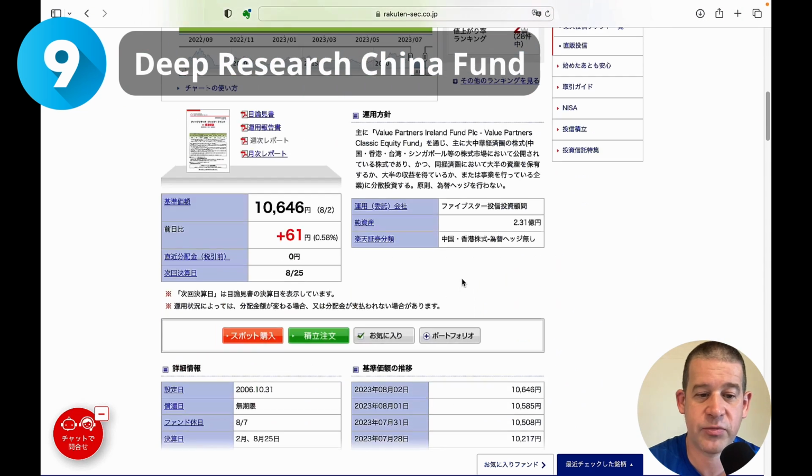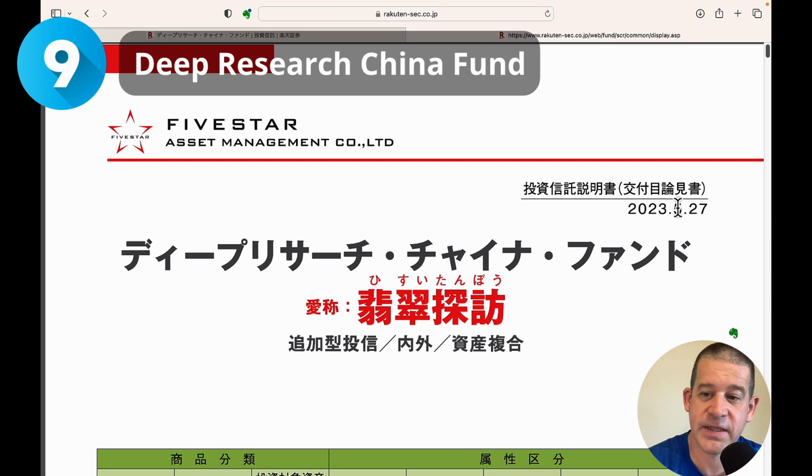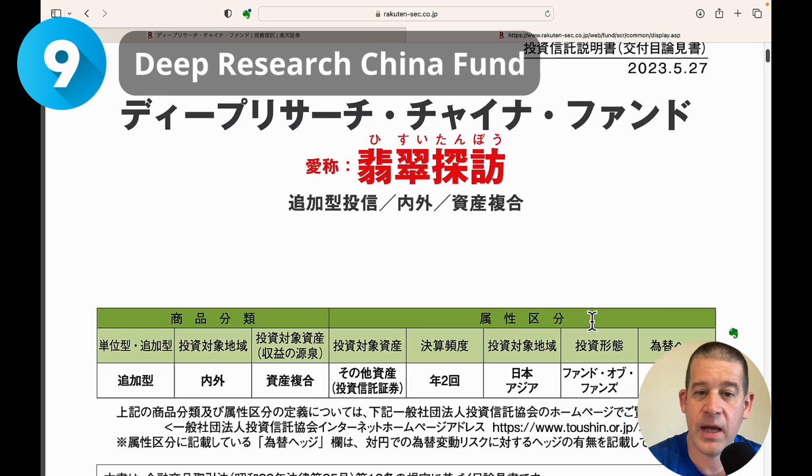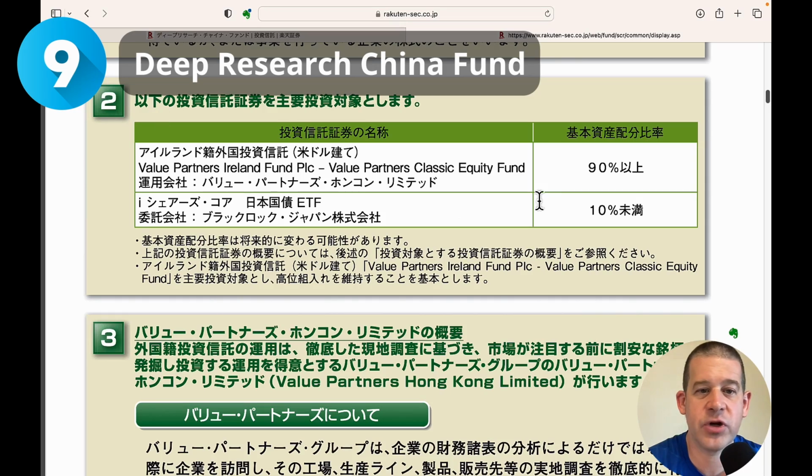Let's take a look at the prospectus for this fund again. So we're looking here. Okay, so this was updated in May, and let's see. Okay, so here's the structure of the fund. And what this fund is, is a wrapper.